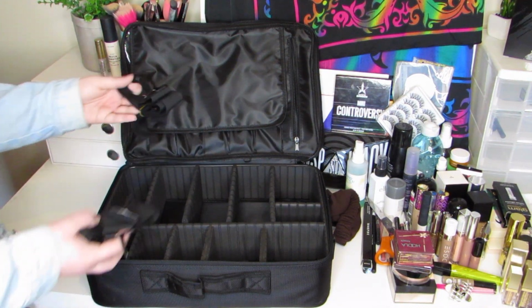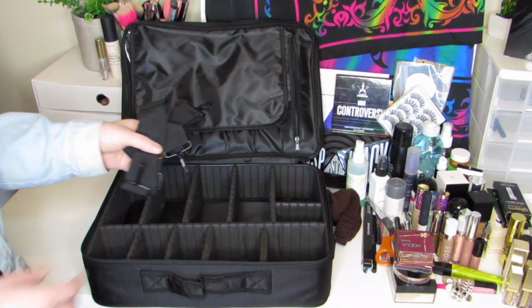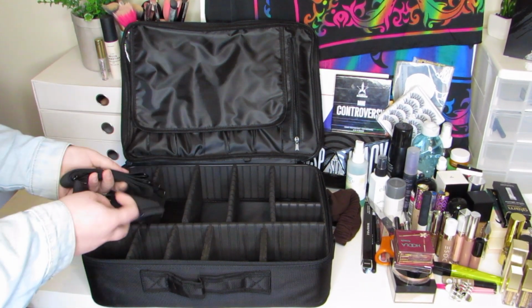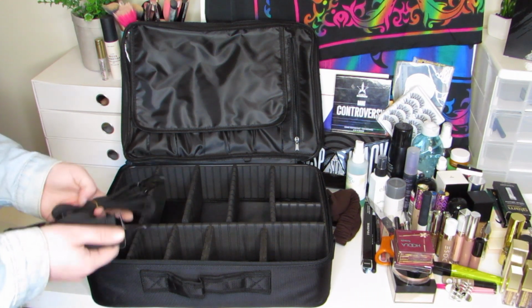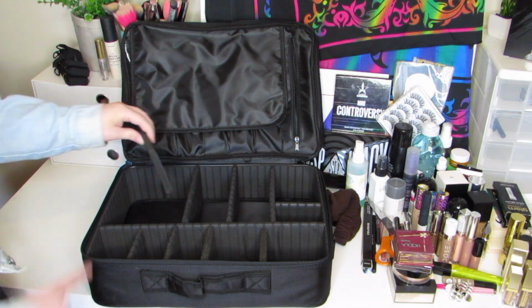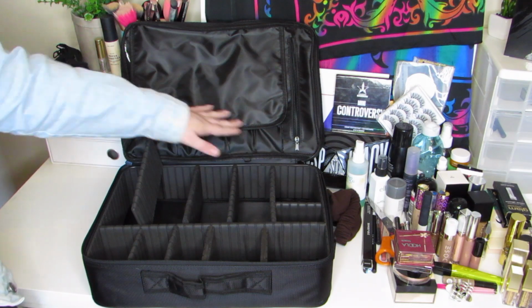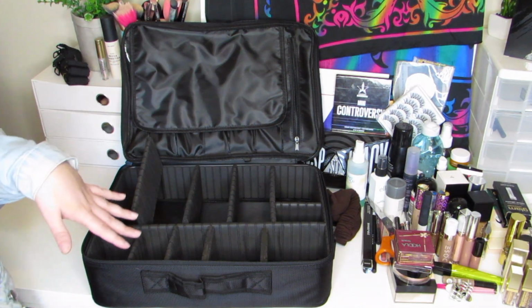It does come with 2 straps so that you can make it into a crossbody, but you can also turn it into a backpack, which is probably what I'll use. I would prefer to be carrying around a backpack than a crossbody. It comes with things that you can pull out, and you can put them in any of these little grooves. So what I'm going to do now is organize this how I want it, and then I'm going to start filling it.